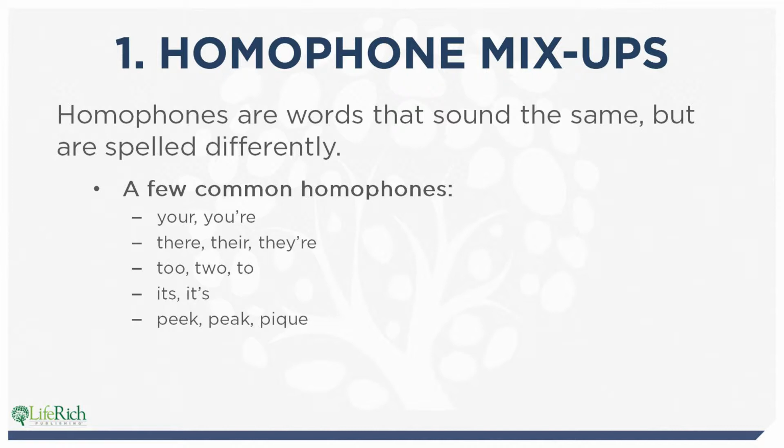Peek, peak, and pique. P-E-E-K is looking quickly at something. P-E-A-K is the highest point, while P-I-Q-U-E means to interest or annoy. Example, when he was at his peak, the pitcher could peek over his shoulder and catch the runner stealing second. His natural instinct piqued the interest of fans and recruiters alike.